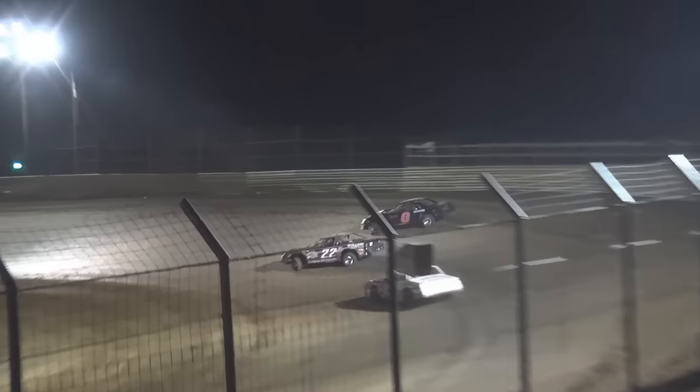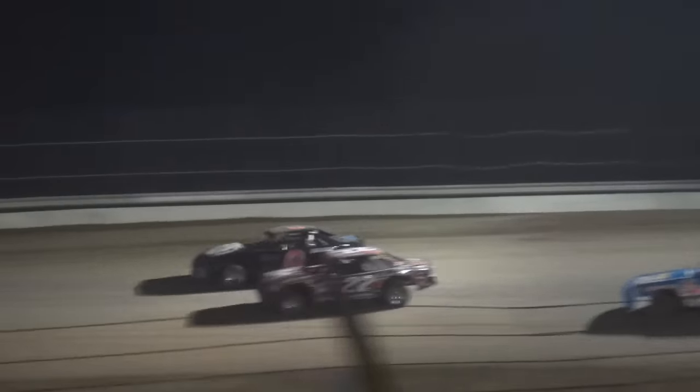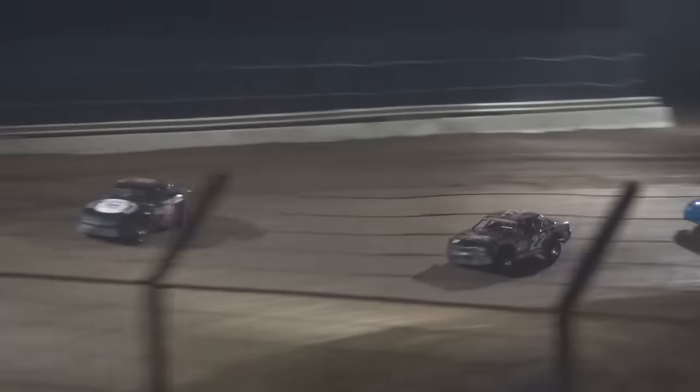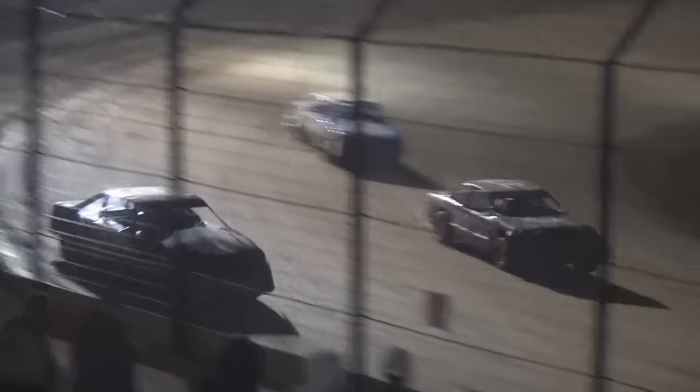It's a battle up front. Too close to call at the flag stand. Zero of Hardesty, 22 of Christofferson. 33, Mark Ronnebaum, followed by Larry Running Waters and Chuck Zulkowski. As they come around turn number 4, we'll see if we have a new leader.